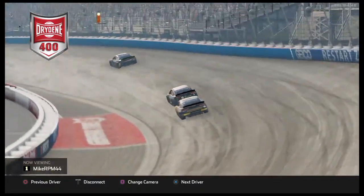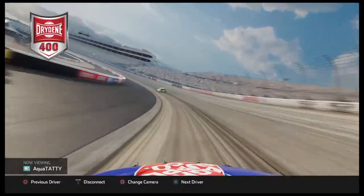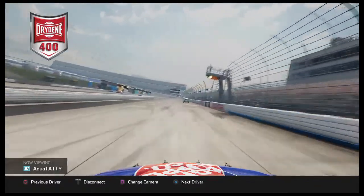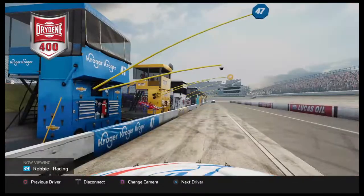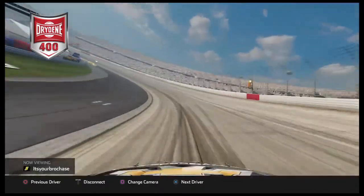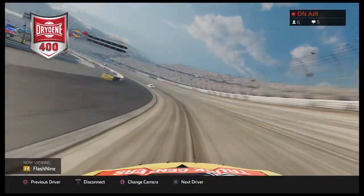Oh, trouble! The Beast. Coming onto pit road, he was wrecked on pit road. Oh boy, he's got a lot of damage on the right side, and I tell you what, that is going to lose him a bunch of time. Here comes Showtime. Showtime's on pit road. Slugger, he's coming on. Rotates continuing to be up there. Mike RPM in the 1 car.